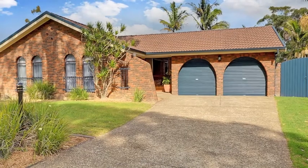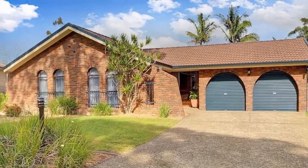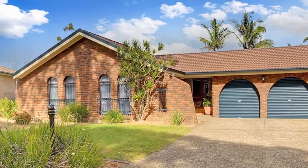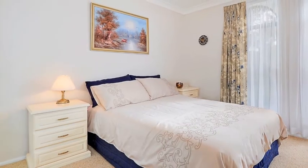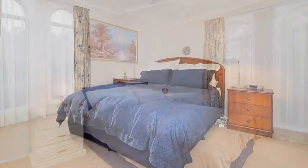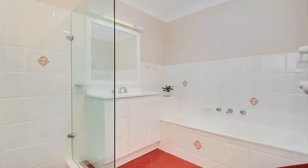Set on a quiet street, this single-level private four-bedroom family home offers indoor-outdoor living and a child-friendly environment close to local shops, buses and schools. All four bedrooms are a good size with built-in wardrobes, including the master, which also has its own ensuite.